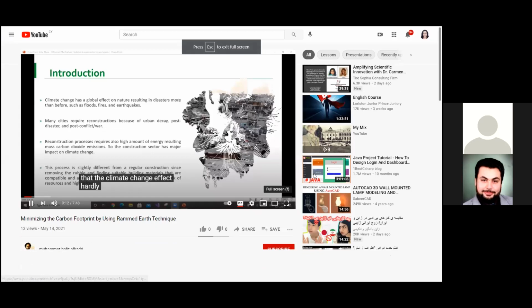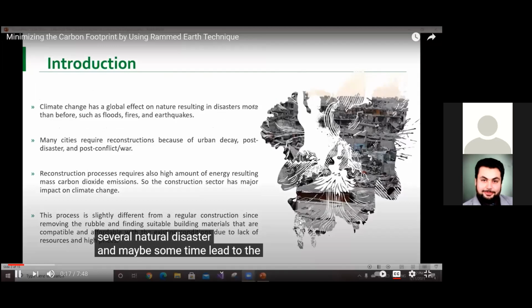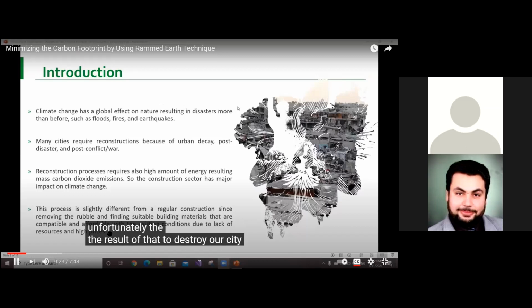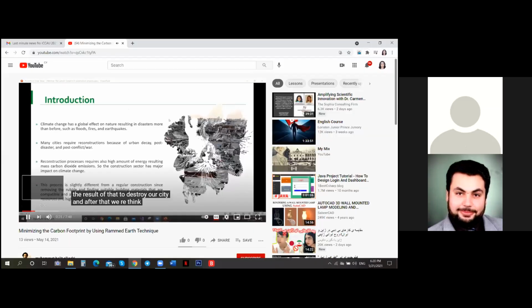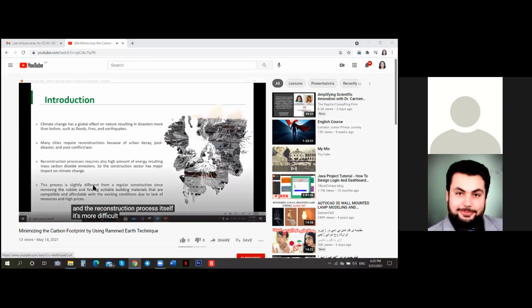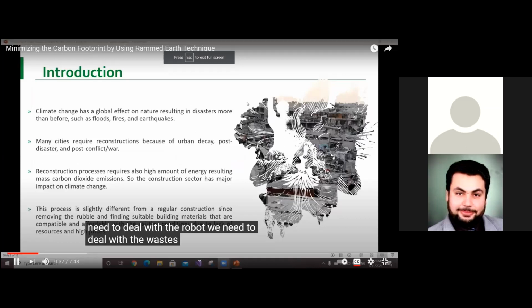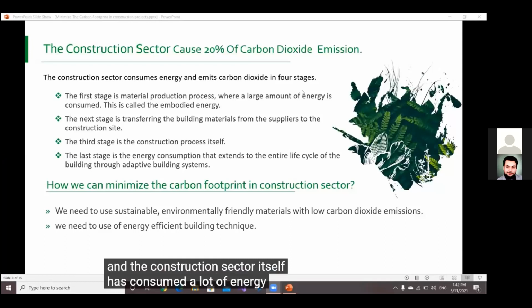We know that climate change affects the whole world hard and causes several natural disasters, and sometimes, unfortunately, the result is the destruction of our cities. After that, we really think about how we can reconstruct our city. The reconstruction process is more difficult than normal construction because we need to deal with the rubble and the waste. And the construction sector itself consumes a lot of energy at different stages.